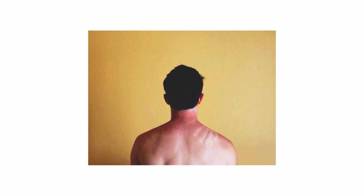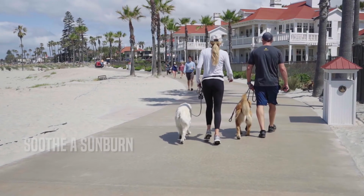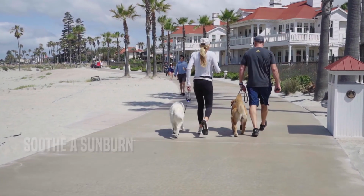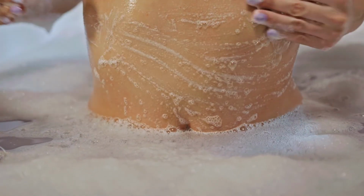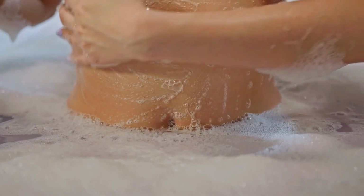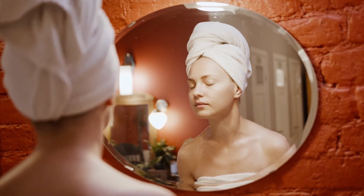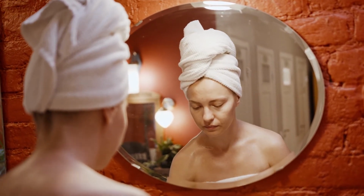Number 8. Soothe a sunburn. Sunburn is a result of too much exposure to the sun or a sun equivalent, such as a tanning bed or other UV source. Adding 2 cups of baking soda to your cool bath helps ease irritation and redness from sunburn. Baking soda works for burns because it can help balance the pH levels in your skin. It is completely non-toxic and it will soothe the pain.